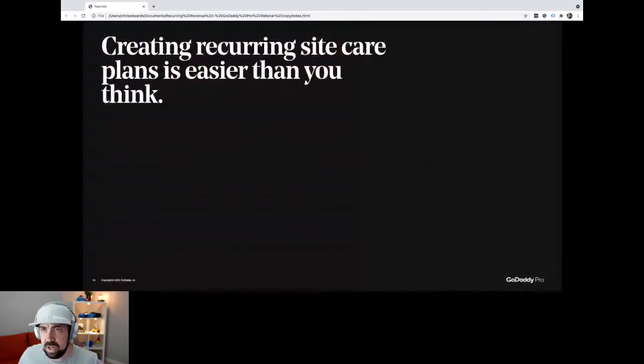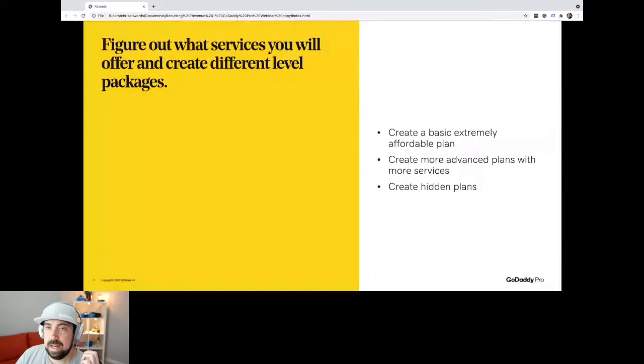All right, so creating these recurring site care plans is actually a lot easier than most think. A lot of times when I start talking about this, people are like, well, creating recurring revenue is going to be really hard. It's a lot of work to create these. And it really is not that hard. First thing you've got to do is figure out what services you will offer, and you've got to create different levels and create those different level packages.